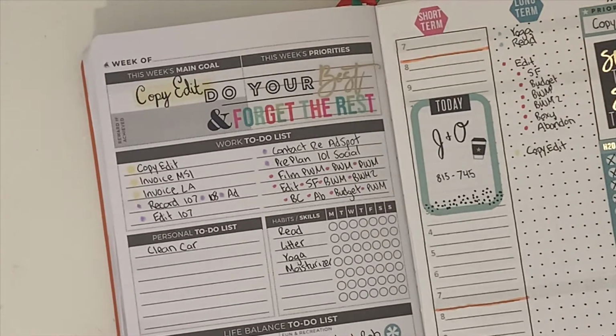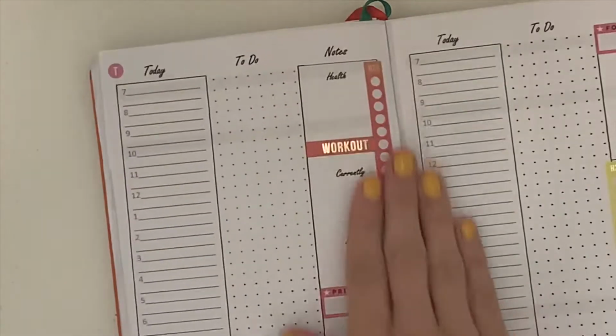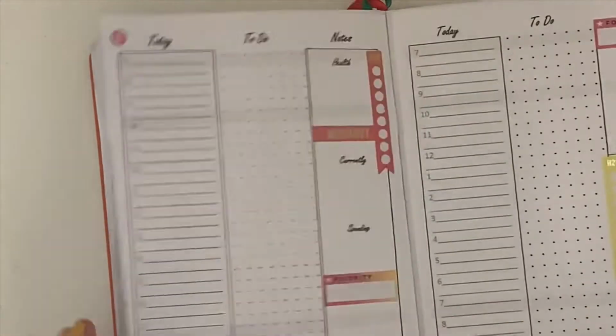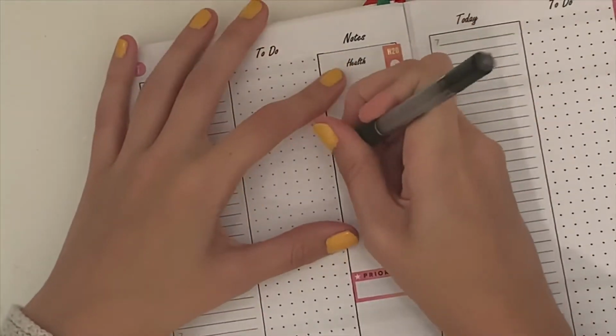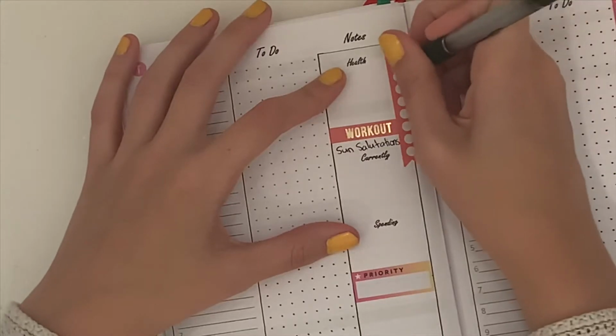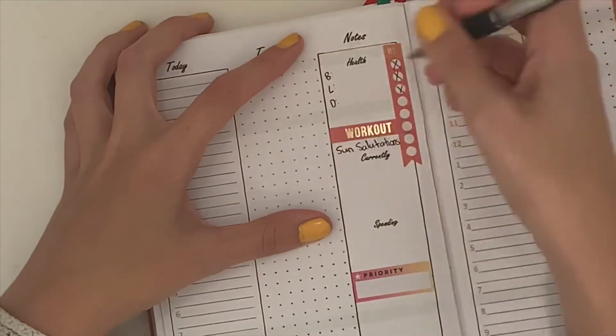And sorry, it got cut off a little on the side here. I put a sweat today, smile tomorrow sticker, and just marked down some of the stuff that I had done that day, because I believe it was Tuesday, or maybe it was already Monday when I recorded this.